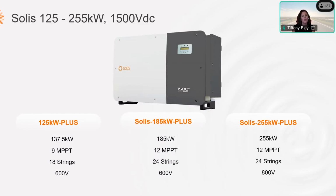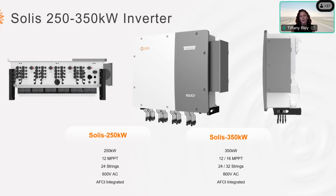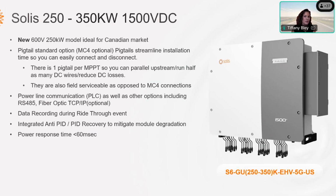And then our new family of 1500 volt inverters is the 250 to 350. This includes the standard pigtails that are shown in the picture as well. And this includes a 250 kilowatt option, which has AFCI integrated, as well as 600 volts AC, 12 MPPT for 24 strings. And then we also have a 350, which encompasses either 12 or 16 MPPT for 24 or 32 strings, 800 volts, and of course, AFCI integrated. AFCI is relatively integrated with all of our large scale products. And we'll dive into what's different about ours as we get into more details.